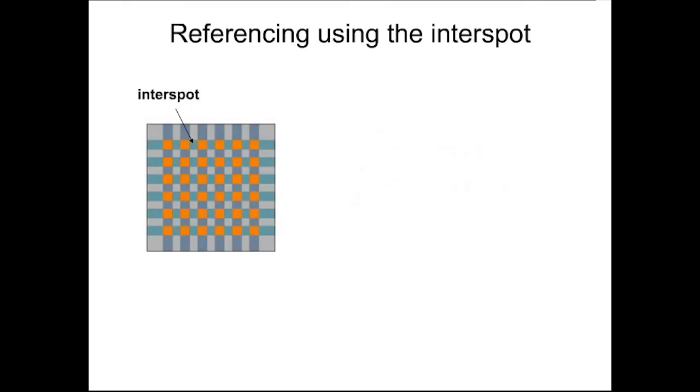I should mention that there's another option for referencing. It's called the interspot. This is actually a unique referencing method to the ProteOn system because of the 6x6 grid design. The interspot is the space in between the ligand analyte spots on your chip. This area of the chip has never seen ligand, and in fact it's unusual too in that this chip surface hasn't even seen the activation or deactivation chemicals that you inject during your immobilization step. So it's a blank surface, but it's slightly different than the blank ligand channel that I talked about a couple slides ago.